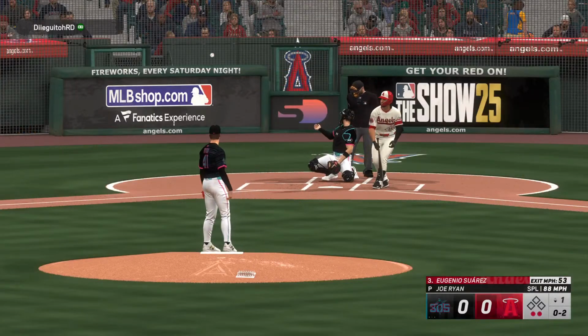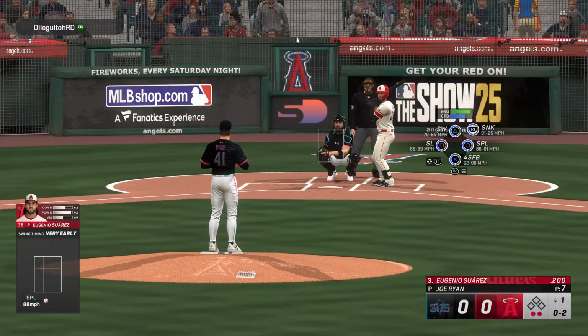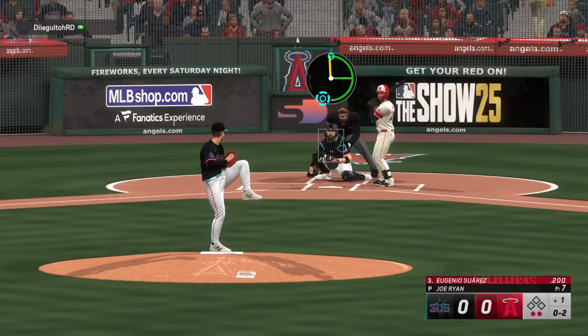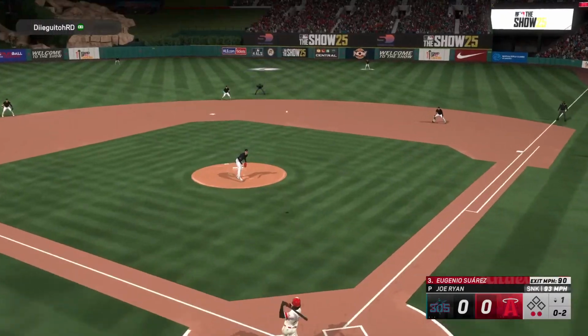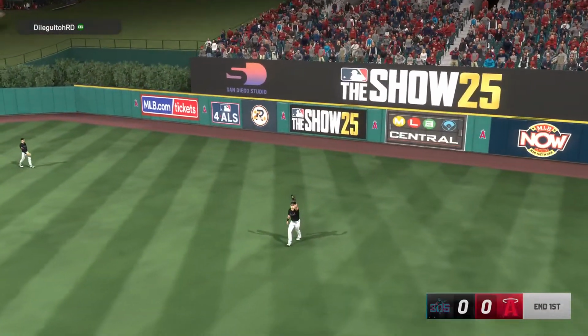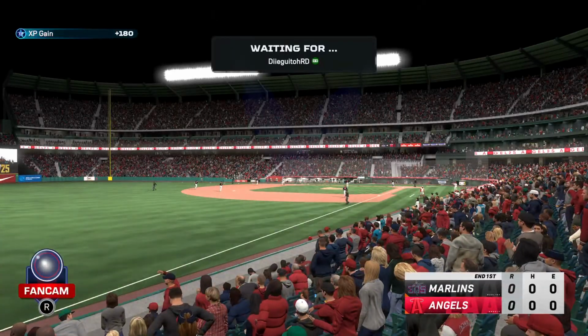Next offering is foul back. Lifted in the air, right center field. Suzuki on the move. Makes the catch. And that'll do it.